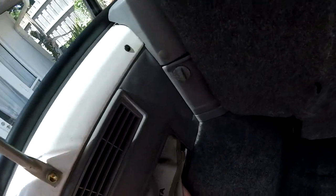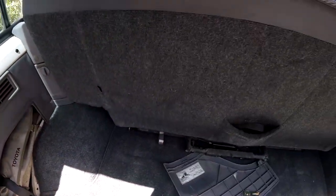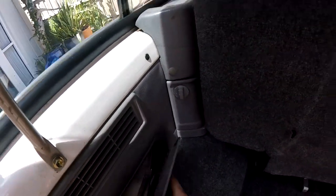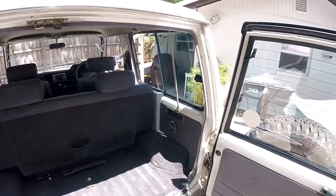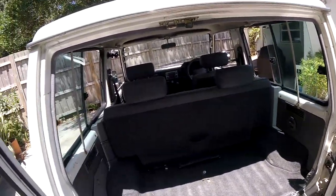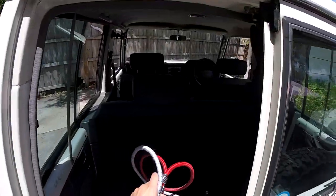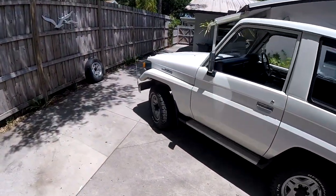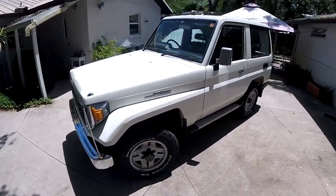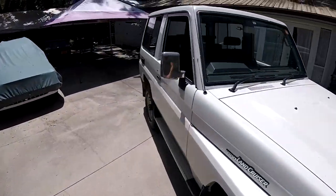And to put it back, shove it in there. Stretch the rubber. There. So that's pretty much it for this 1991 five-speed manual, four-wheel drive, diesel Toyota Land Cruiser. So the other thing to do now is take it for a drive. Actually, first let's pop the hood and I'll show you.